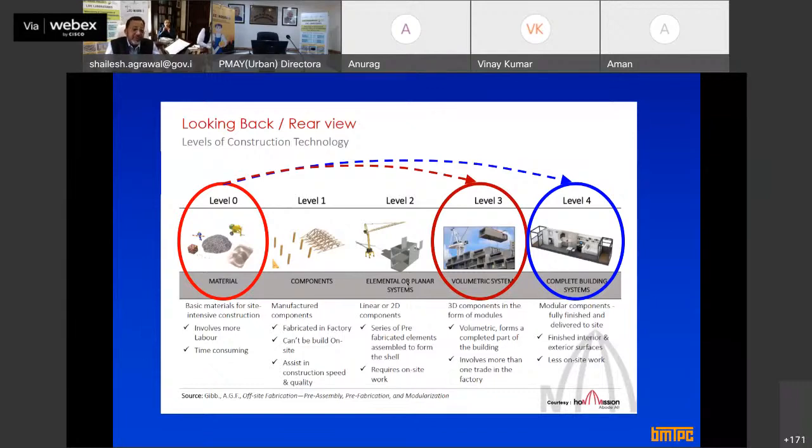So actually, this is very slow-track construction, time consuming, a lot of waste is generated, it is not amenable to the environment, and it is not energy efficient. So we want to replace this system by level 3 and level 4, where the operations which you are doing at the site can be done in the factory. 60 to 70% or 80% of the work can be done in the factory, and all you have to do is transport it to the site and assemble it.